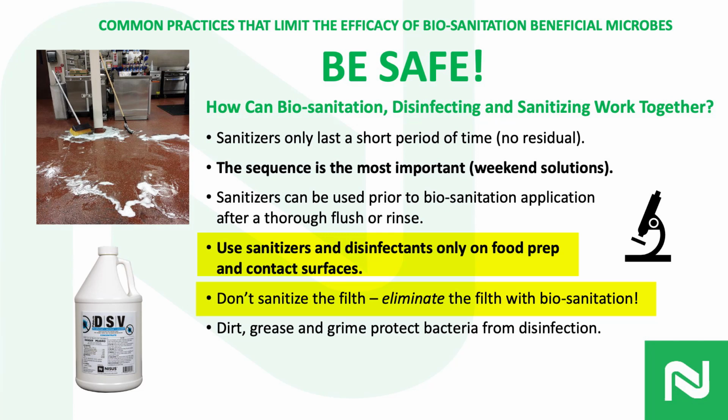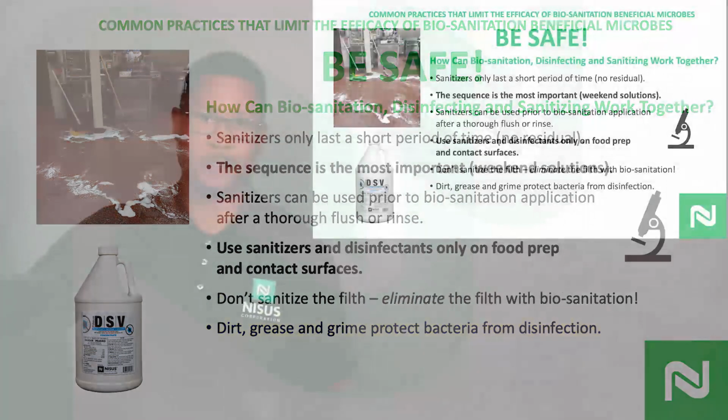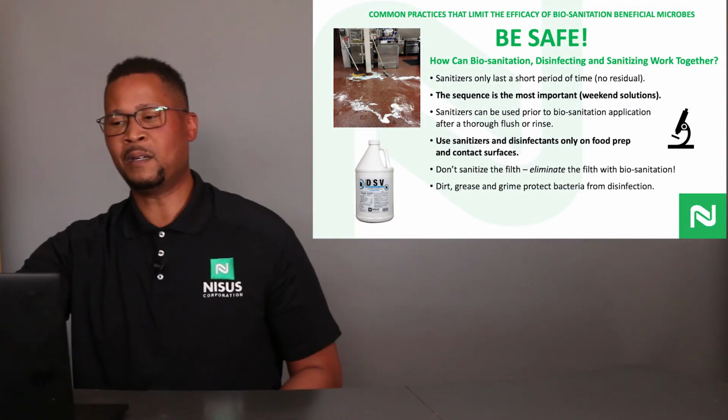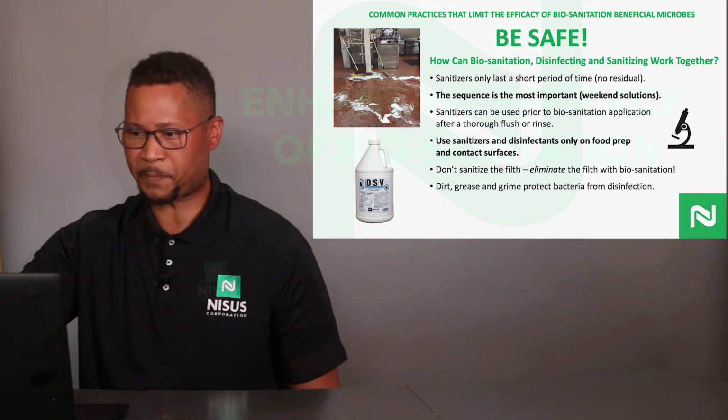If you don't ever physically clean the drain with a brush, or if you don't use biosanitation products to assist with that cleaning, then you're really just sanitizing the filth. Dirt, grease, and grime protect bacteria from disinfection. I talked about that layer of biofilm. You can also simply have a layer of dirt on top of the bacteria that protects it from being killed by disinfection or a sanitation service.